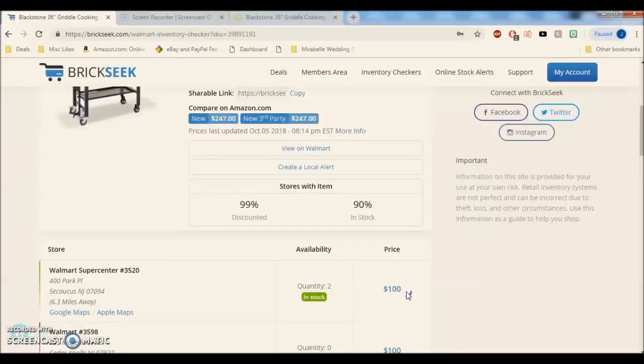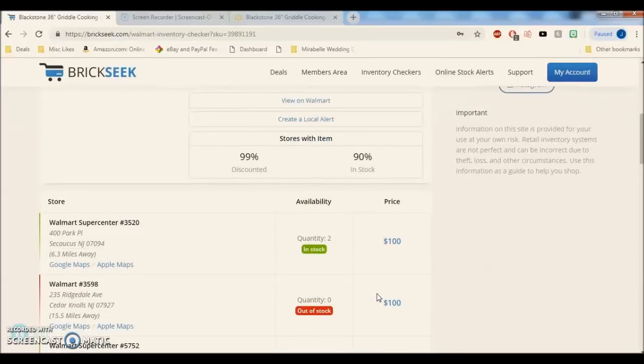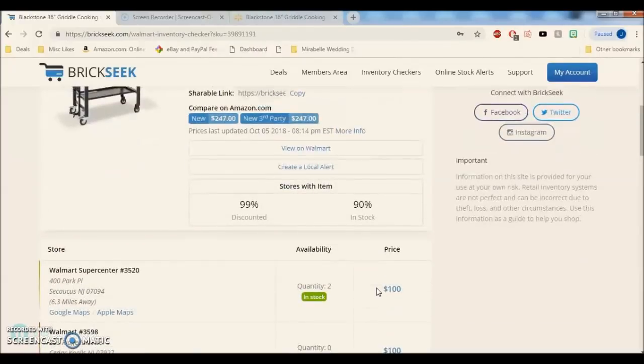And I do just want to put a disclaimer here. Like I said, the majority of the time I haven't had an issue with a price being different in store, as long as everything matches as far as the SKU code, the item, etc. The price is always, as far as I'm aware, the same on BrickSeek as it is in store.